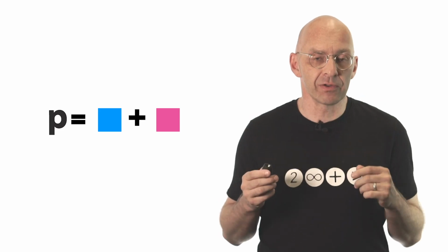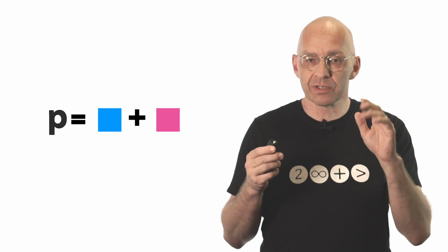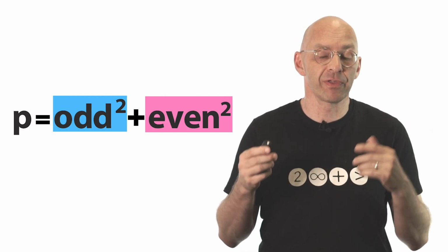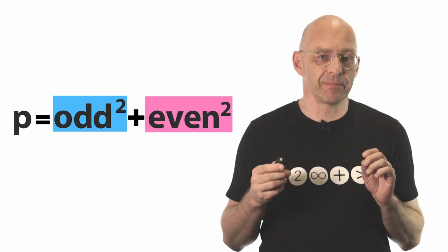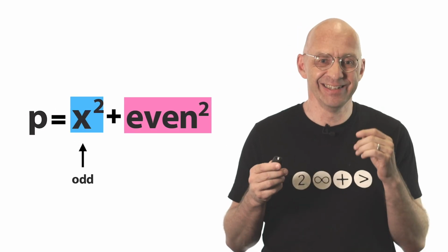What do we know about those squares? Well, since p is an odd number, one of the squares has to be odd and one has to be even. It's easy to see that two odds and two evens are both impossible. What shall we call the odd number? Well, let's go for something super original like x.